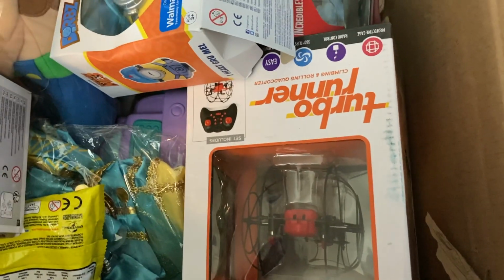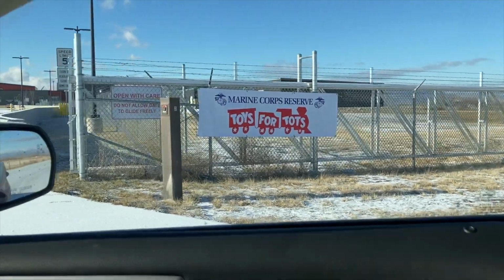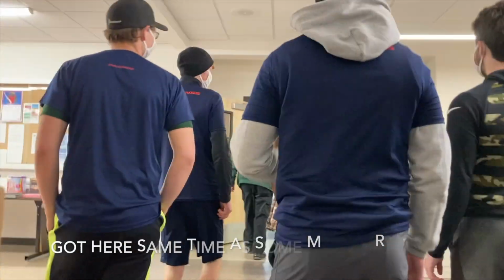This is incredible. I think we found the right place. This is actually the Air Readiness Center. It's on the base, and they're letting them use it.